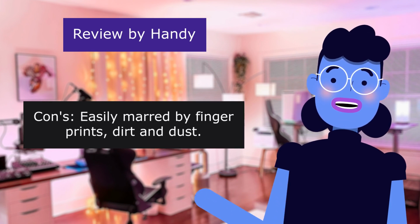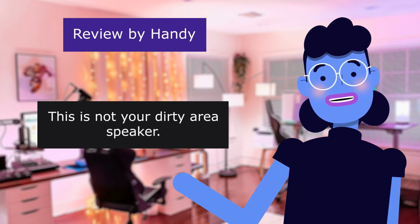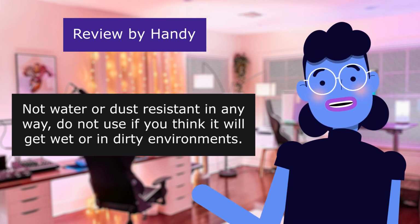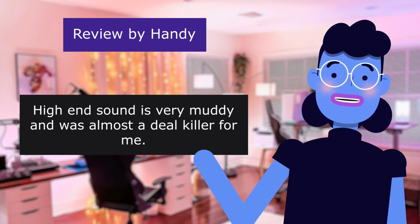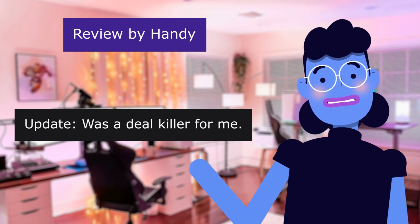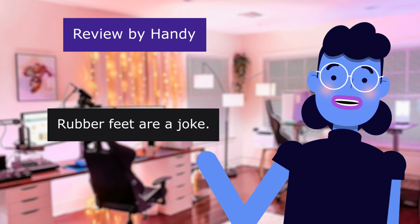Cons: easily marred by fingerprints, dirt and dust. This is not your dirty area speaker. Not water or dust resistant in any way. Do not use if you think it will get wet. No USB charging. High-end sound is very muddy and was almost a deal killer for me. Does not remember input settings when powered up. Rubber feet are a joke.